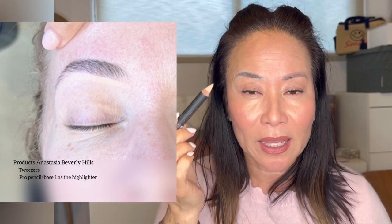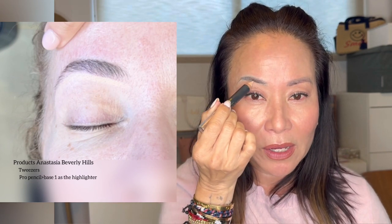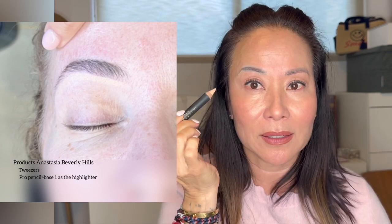On her, I think I used base 1. On me, I'm going to use base 2. It's a Pro Pencil again, like I said, and I placed it. I'm going to use this as an eraser for myself because I put a little bit of color right here just to kind of exaggerate the bottom. Just right here, I'm lifting, and pretend I'm waxing.